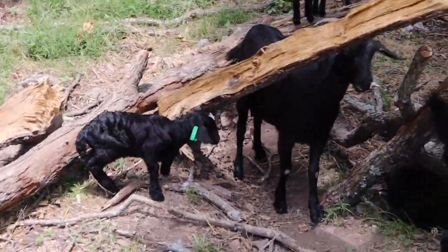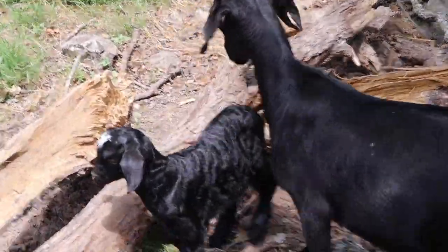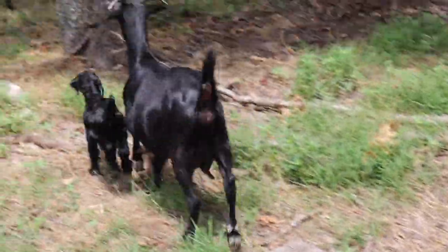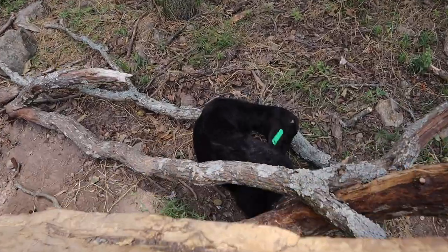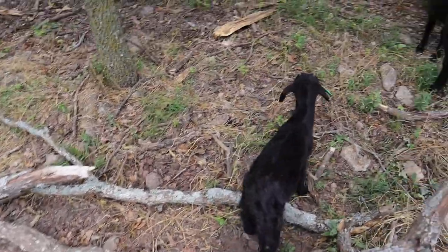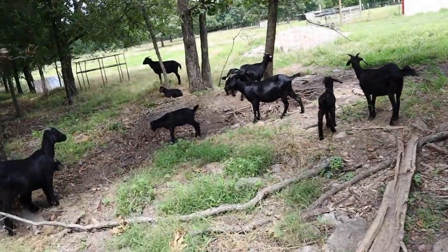And they all like hanging around this tree that got hit by lightning. Go back in the barn, guys. I want to see if you guys can use that. They don't want no part of the barn right now. It's too hot. Of course, you see their ear tags, the green little ear tags we marked them with.